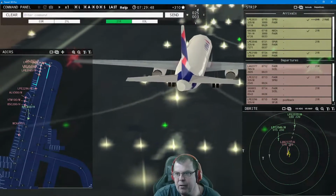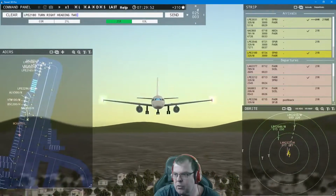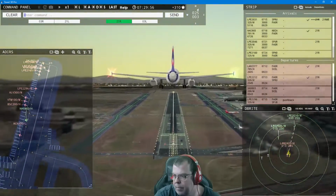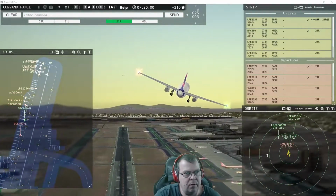And I made a mistake there. Land Peru 2180, turn right heading 280. Turn right heading 280, land Peru 2180. Gosh, two mistakes in a row. Ground, land Peru 22906 request taxi runway 21 right.